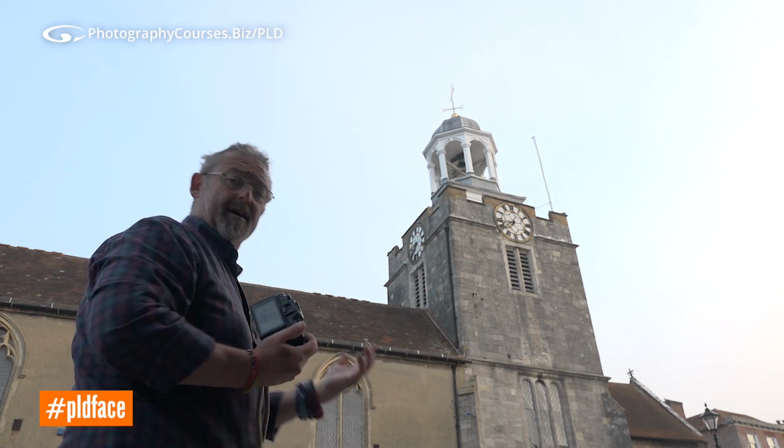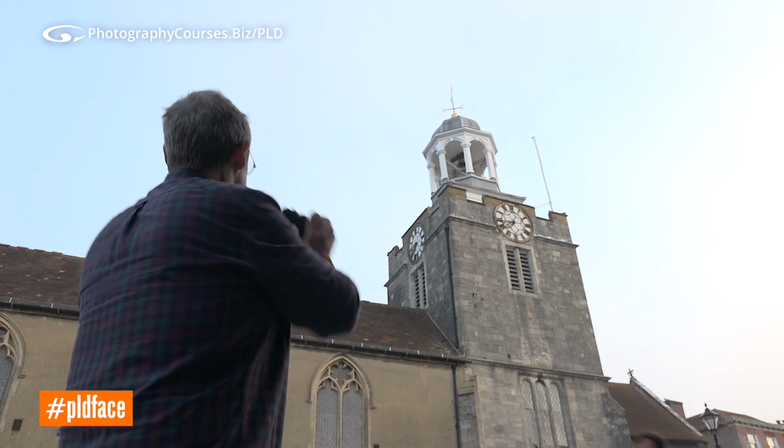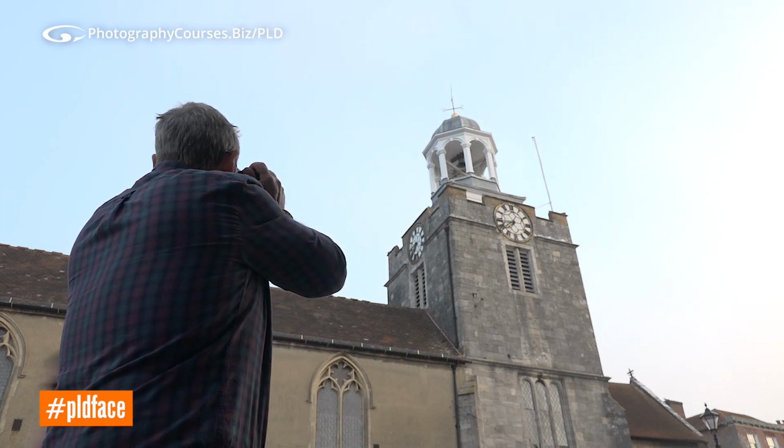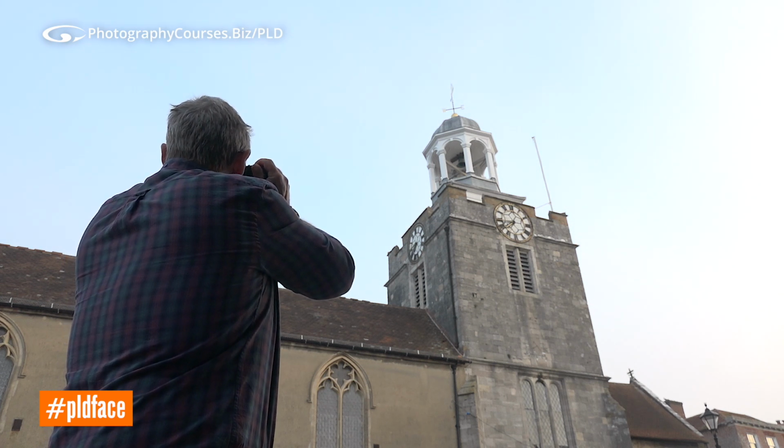I'm going to try one other way of positioning the tower within the frame and see how that works. I'm just going to try going for just slapping it right in the middle and just see if I can make that work, because I quite like things like that.